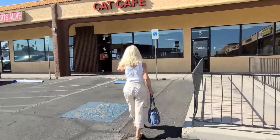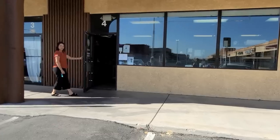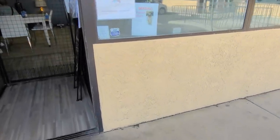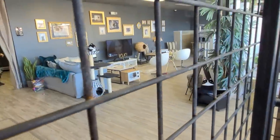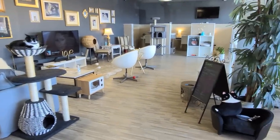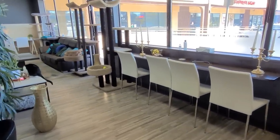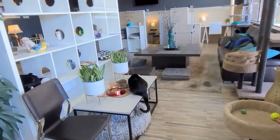So adjacent to Leslie's store is the Cat Cafe, where you can actually go inside and have a cup of tea and a little snack with cats. Look how fantastic this place is. Oh look, that looks like my bandit. You can visit with the cats and you have the opportunity to adopt them. This is so cat geared in here.